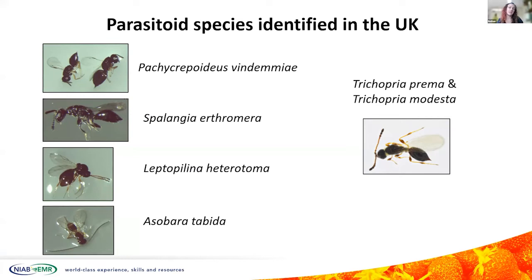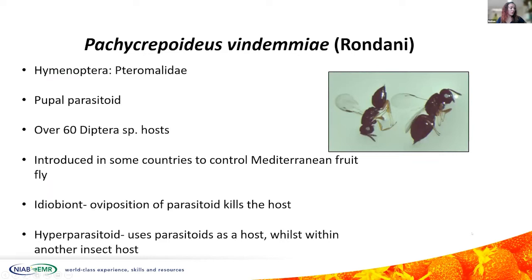So the review's been a fantastic way to try and gather some more information about those species and gain some more understanding about their biology and how effective they could be as future biocontrol options for this pest. So I'm going to start off with the pupal parasitoids. The technicians in my group will laugh at me because my pronunciation of the Latin names is terrible. I spent a long time on YouTube yesterday trying to learn the proper pronunciation.